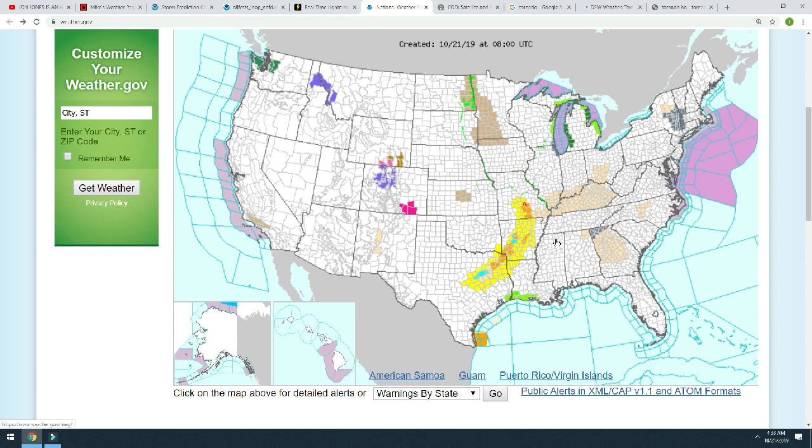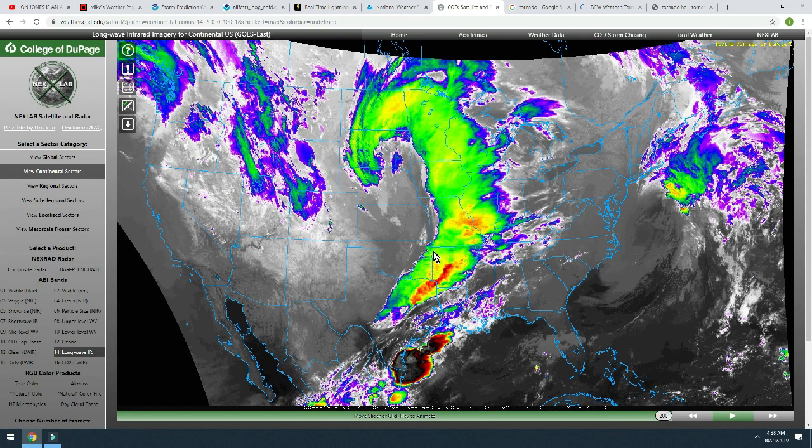That's going to be northern Mississippi. We're going to have western Tennessee, western Kentucky, and then Illinois and Indiana are going to be involved in this a little bit. As you can see, they're kind of prepping the area right here with some of those warnings. So this is going to kind of whip across the U.S. here. It's going to be interesting, guys.